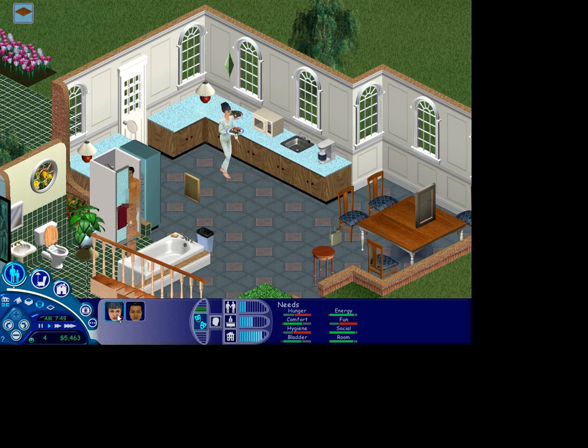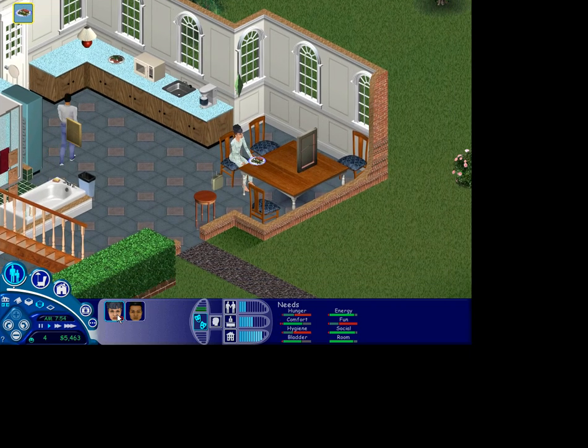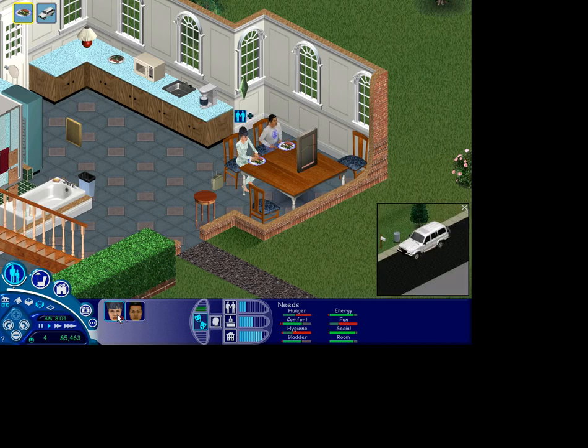Oh dear. Mind you, I think that's because we forgot to repair it from the other town. So luckily there's nowhere for the water to go.